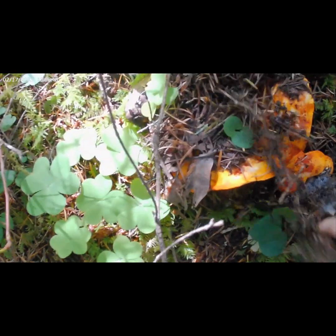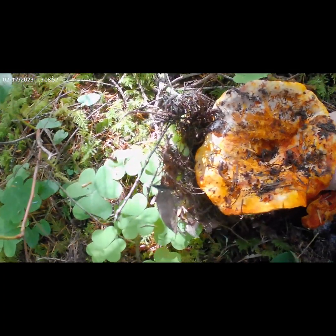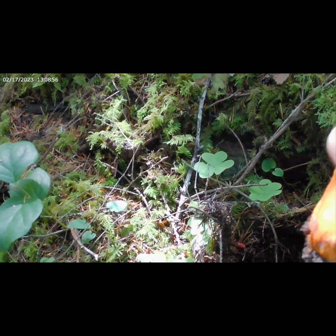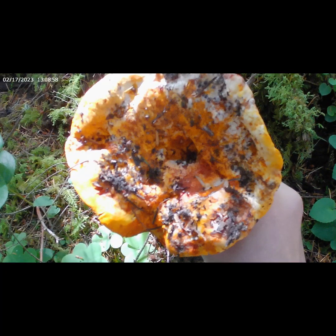Lobster mushroom. Two lobster mushrooms. I think I got to it just before the bugs did, because there's bugs on it, but I'm not seeing any holes. This is a lobster mushroom, aka Hypomyces lactiflorum. This mushroom was originally a Russula brevipes, but got parasitized by the Hypomyces lactiflorum parasite, thus making it a lobster mushroom.